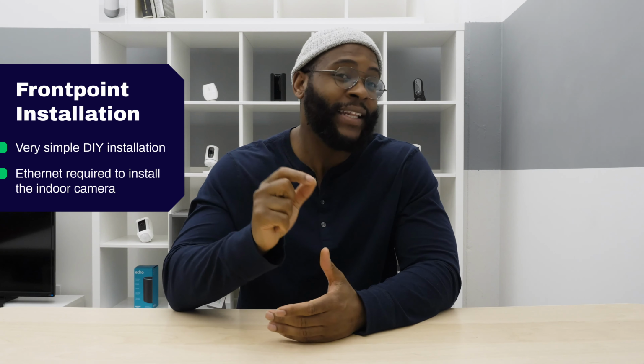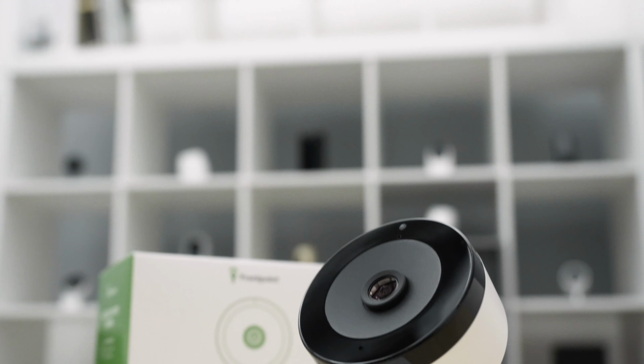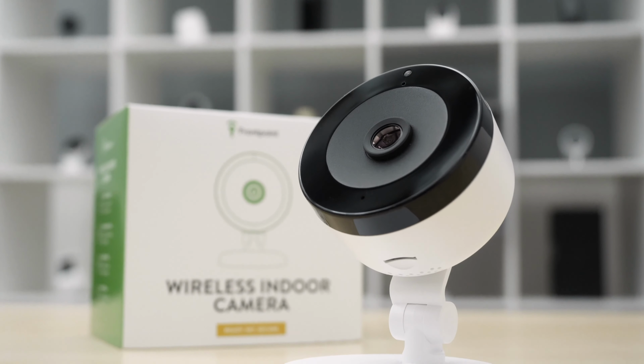The only little bit that takes a little bit longer is the Ethernet required to initially set up your camera with the Frontpoint system. But overall, it took me about an hour and was quite simple.